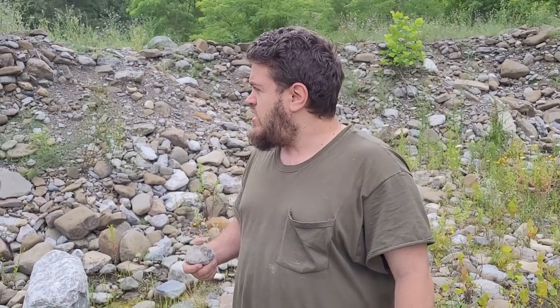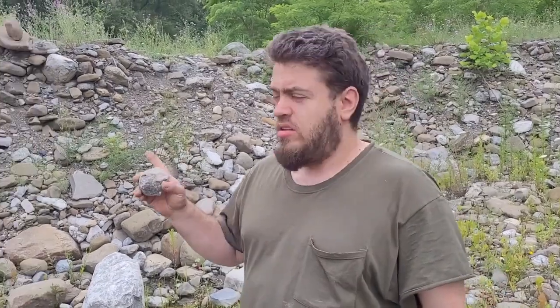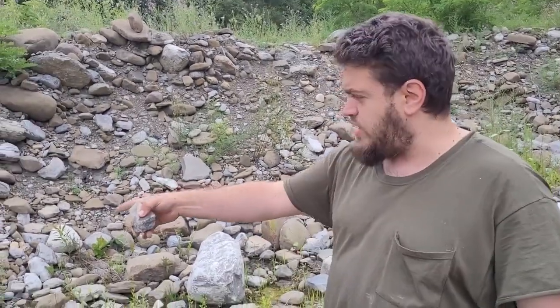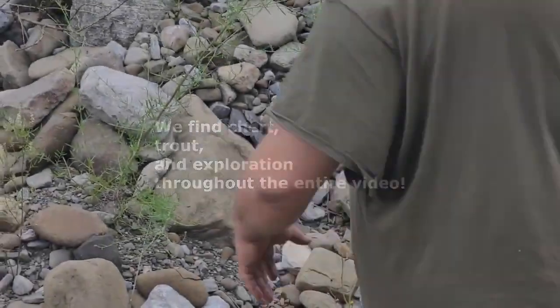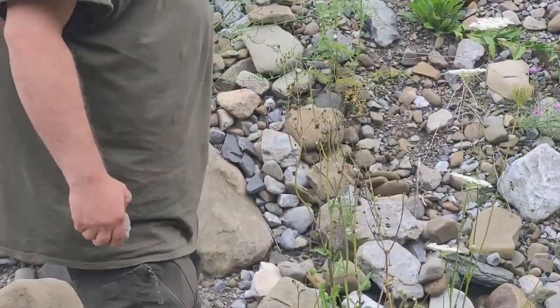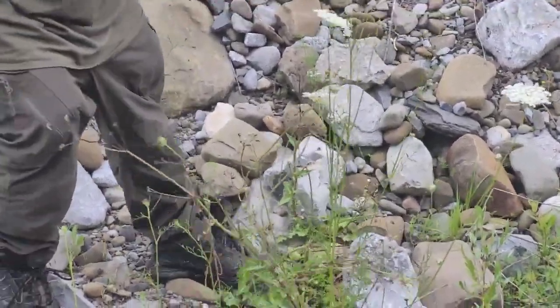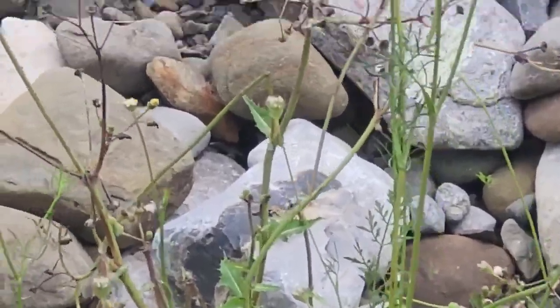Morning, guys. I'm along a creek here looking for flint. There's piles of rock everywhere. See something right there. That vein of rock going through the white, the black. I'll point at it. Right there. Oh yeah. I see some other stuff I want to test.